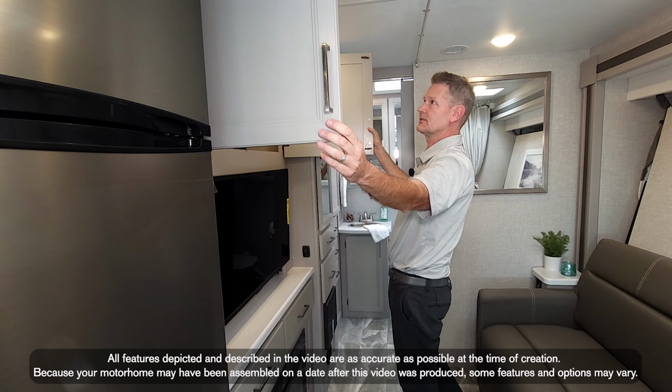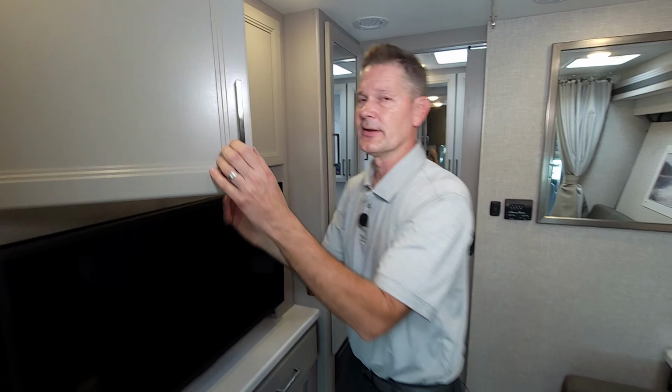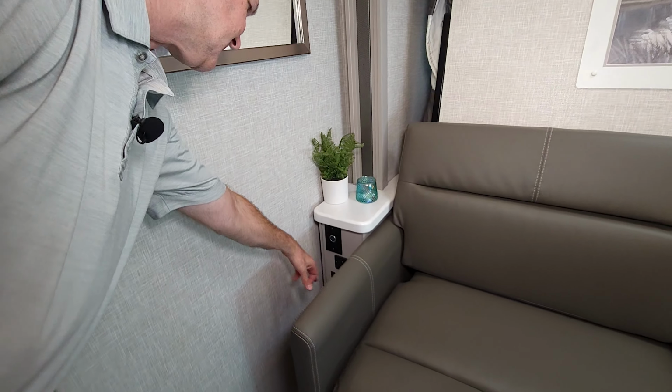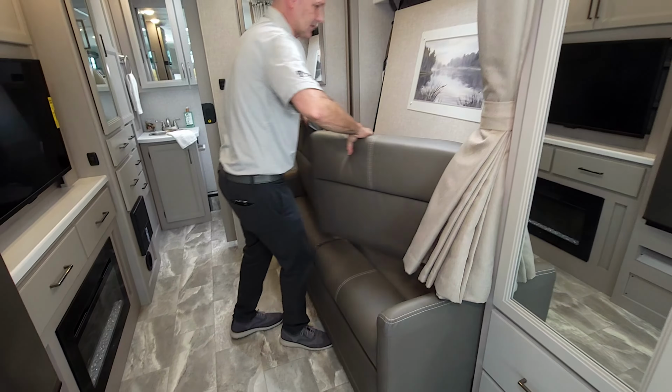Another large cabinet up in here. Look how big this is. Just an absolutely large storage space right up here. And then over to our couch, where you have a 12-volt and USB-C and 110s, which is great, and you can set something here when you are in couch mode, but this works really well too.